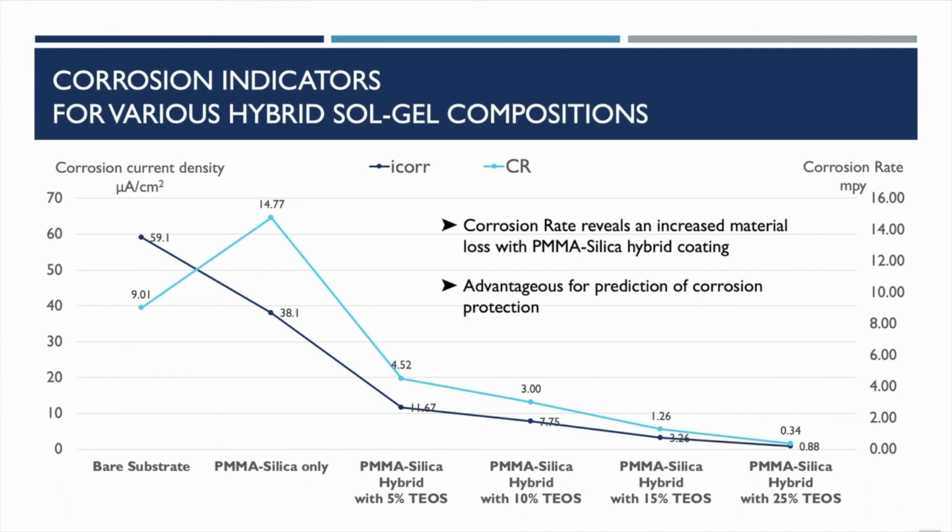So when we plot the corrosion current density together with the corrosion rate for our various samples, we realize that there's an increased material loss with PMMA silica-only coating at almost 15 mils per year. But this immediately reduces to 4 mils per year with a 5% addition of tetraethyl orthosilicate, or TEOS. This trend is not very obvious in the corrosion current density values, so there appears to be an advantage to using the corrosion rate calculation when predicting the protection provided by these coatings.